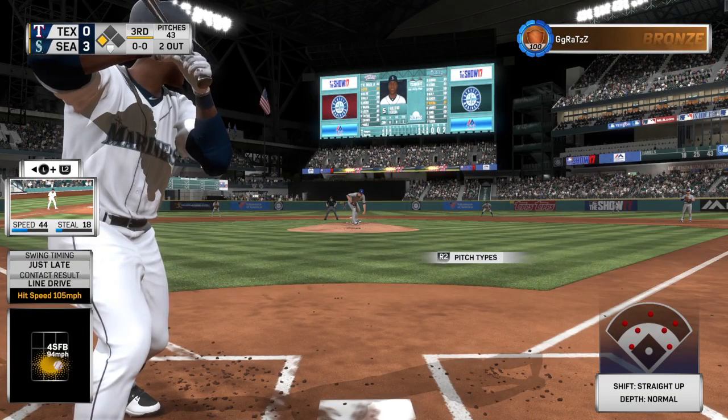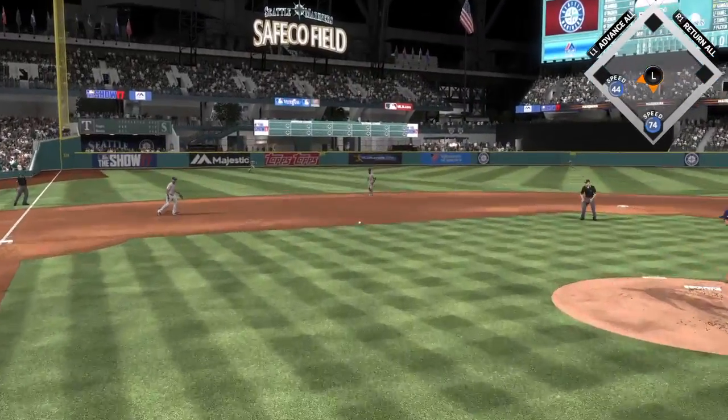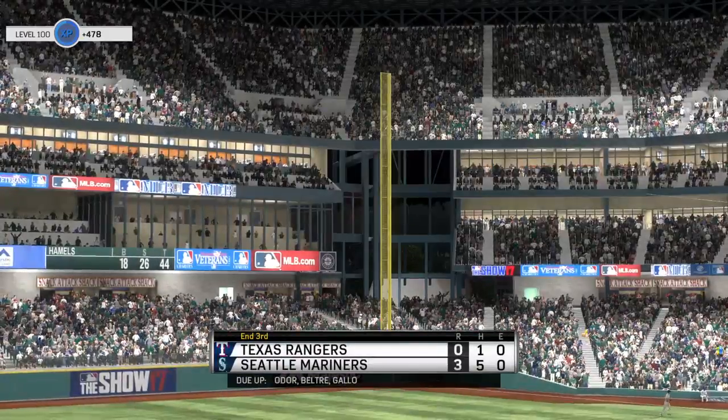Digging in, Guillermo Heredia, and maybe a little extra motivation for him here after being hit by a pitch in his first at-bat. And this is on the ground now for Andrus at short. Throw to first will get him easily, and the side is retired.